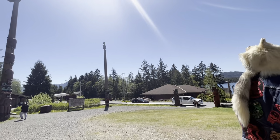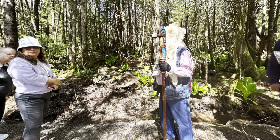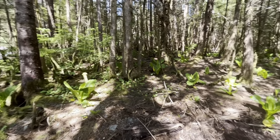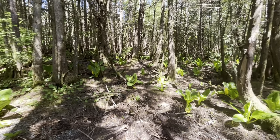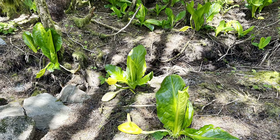Everything is amazing. This totem park is actually a little bit smaller than I expected. But hey, with all due respect, I do think this place has a lot of interesting plants and history. It's worth visiting and I recommend it.